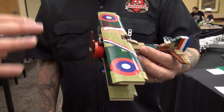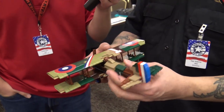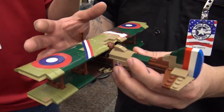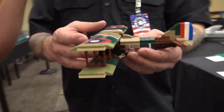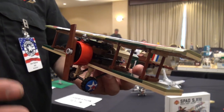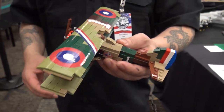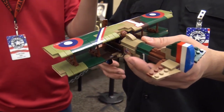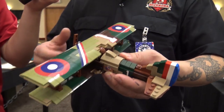The first thing I think you notice is the cool camo. It's a very colorful camo. In fact, the coloration of the plane is authentic to Eddie Rickenbacker, who's an American ace. So this is the 94th Pursuit Squadron. It's an American squadron that fought on the Allies side during World War I. And Eddie Rickenbacker, he's the most famous flying ace that America had during World War I. This is his plane.